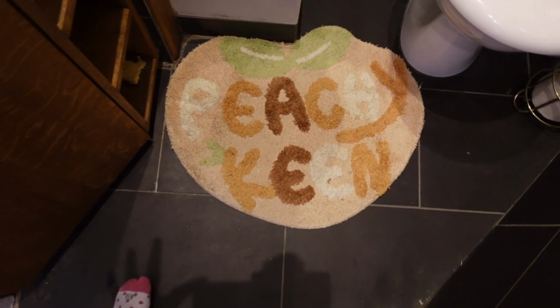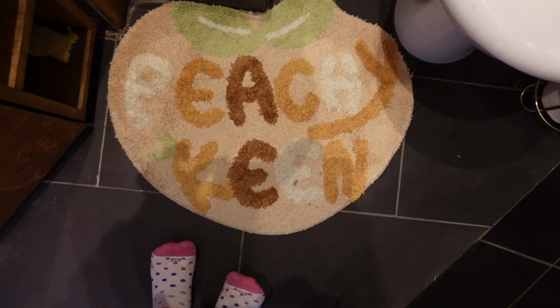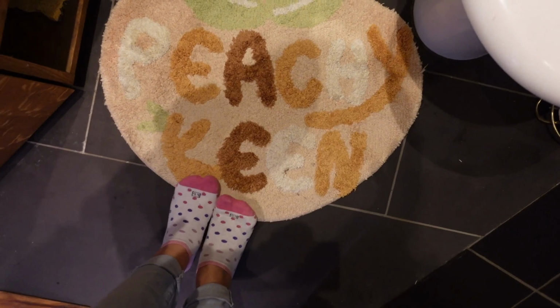I am gonna show you this little shower mat that we got from Amazon. It says Peachy Keen. I thought it was very cute and I'm just happy every time that I look at it. Now guys, are you ready for the shower?